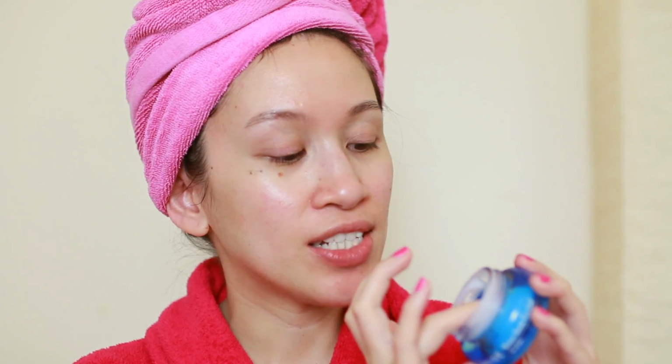The next step is to put on my eye cream, and I'm using the Water Bank eye gel. I'll take my ring finger and I'll tap it into the product and dab it beneath my eye and in my crow's feet, and I'll take a little more and I'll also put it on top of my eyelid, and then I'll start tapping it into my skin. And then I'll do the same to the other side, taking just a tap of that product and applying it beneath my eye and also to my lid, and I'll tap it into my skin.